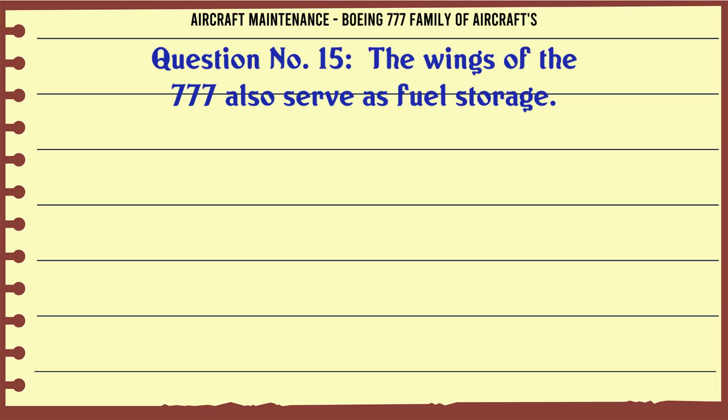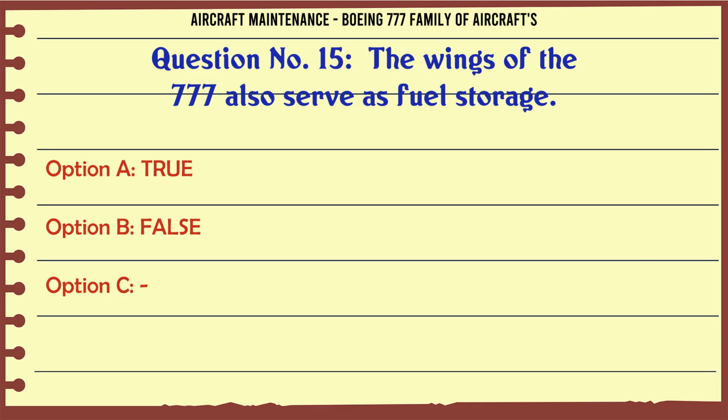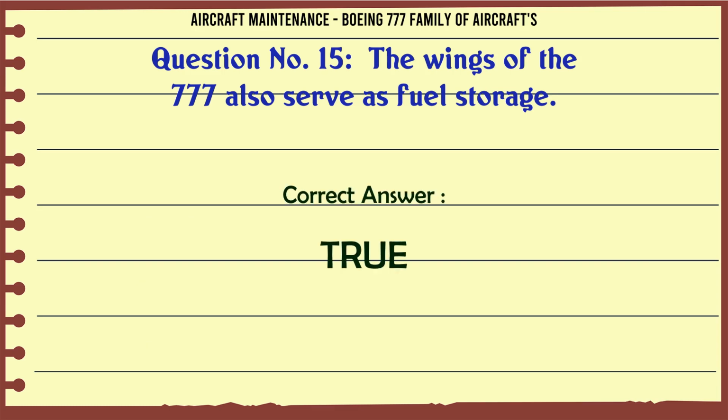The wings of the 777 also serve as fuel storage. A. True. B. False. The correct answer is true.